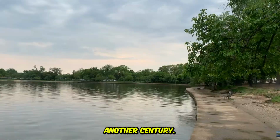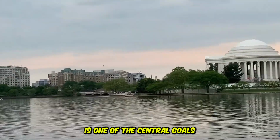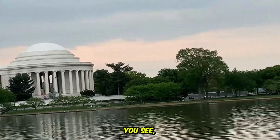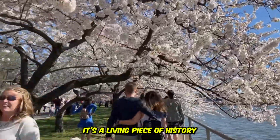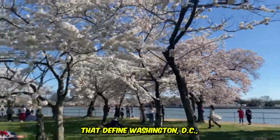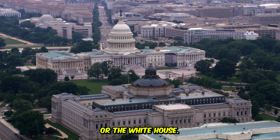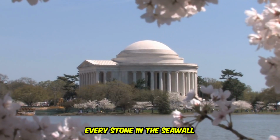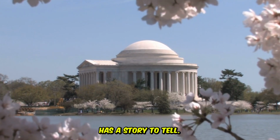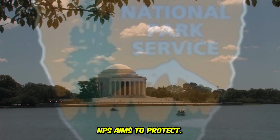It's an incredibly technical process, but the result will be a seawall that can last for at least another century. Preserving the historic charm of the tidal basin is one of the central goals of this renovation. You see, this place isn't just about cherry blossoms and reflecting pools. It's a living piece of history filled with landmarks that define Washington, D.C., as much as the Capitol or the White House. Imagine standing by the Jefferson Memorial, knowing that every stone in the seawall has a story to tell. That's exactly what the National Park Service, NPS, aims to protect.